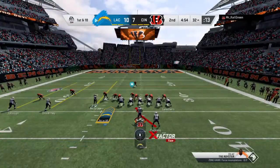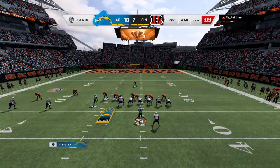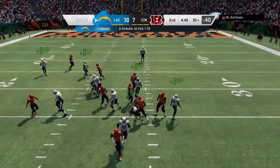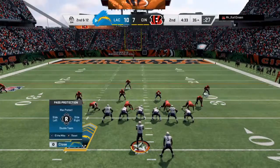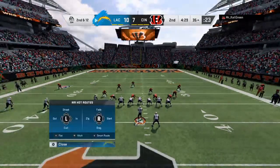Right there, 54, right there, 54, Mike. They'll run on first down. Dobbins. And he is going to be stopped cold behind the line of scrimmage. That's going to go as a loss of 2, and it'll be second down. It's a loss of 2. Brings up second and 12.